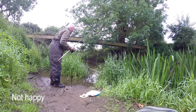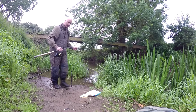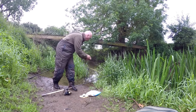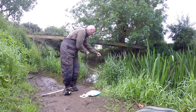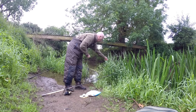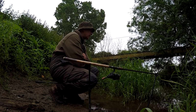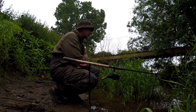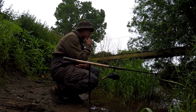Missed a bite then. Damn. Well, that was almost an instant bite. Tip went wagging round. And I pulled out of it. Well, it's about 20-25 minutes after I had that pull that I pulled out of. And I've not had a bite since, not even a little tap. So obviously that spooked the fish.